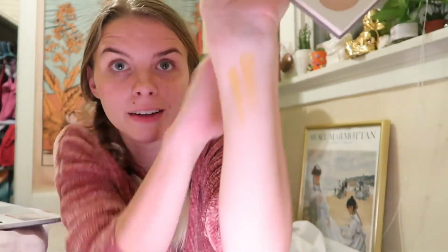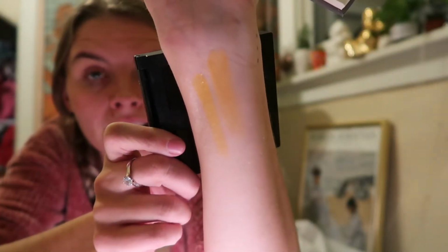Okay, so now I'm gonna try the top yellow. Oh, that one went on really well too. It's so hard to see. I'm sorry I'm so pale. Yeah, those went on really nice. I'm gonna swatch the middle one now.